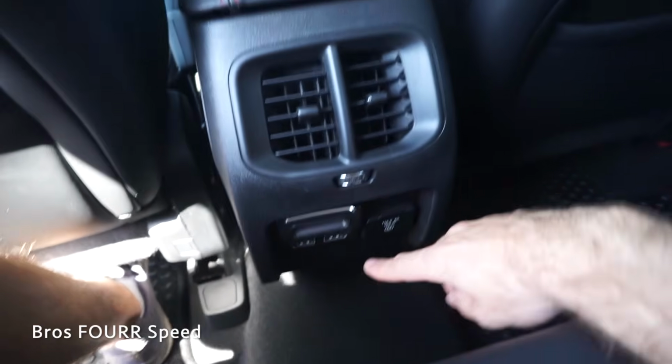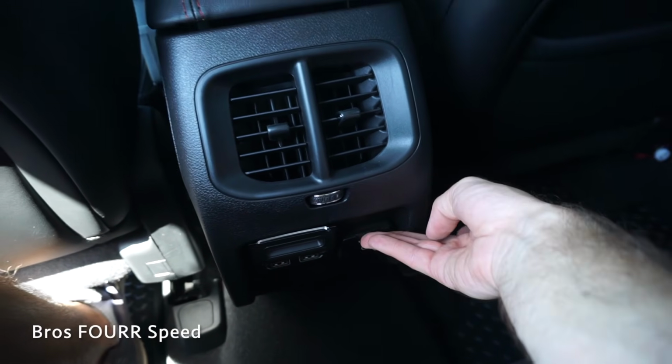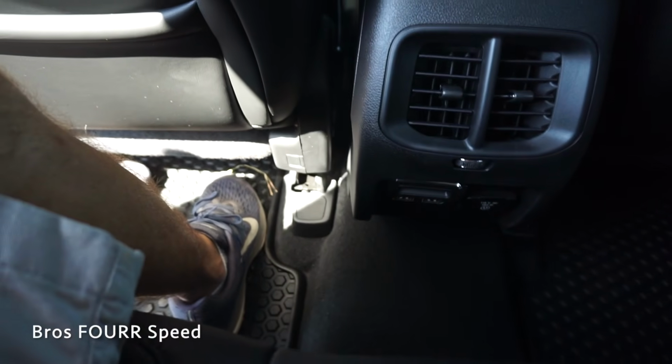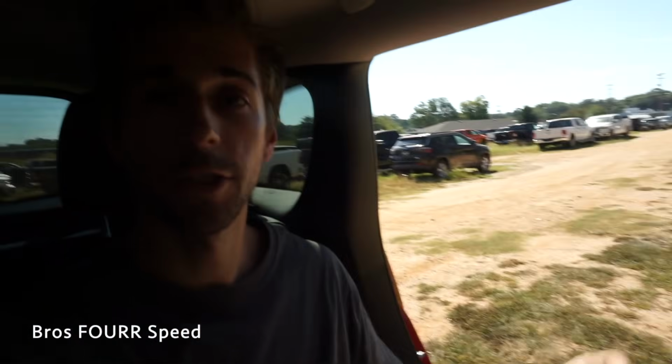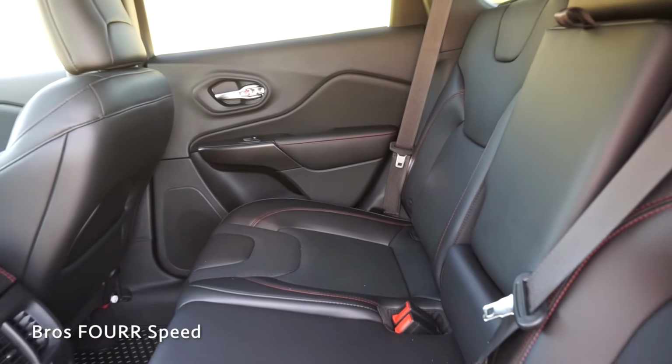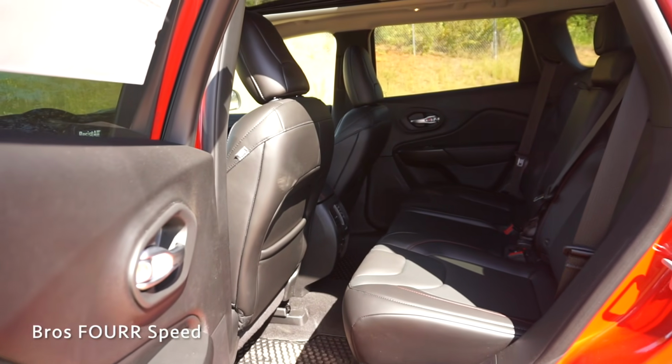There's 2 air vents in the center, along with 2 USBs on the left side and a household 3-prong outlet on the right side. And then moving on to legroom, I have the front seat set at my height, 5'10". You can see my shoes are easily able to go under the seat, and I have about 3 inches in front of my knees, and then about 1 inch or 2 above my head. So it's not really tight in the back seats, especially when you have the sunshade fully open.